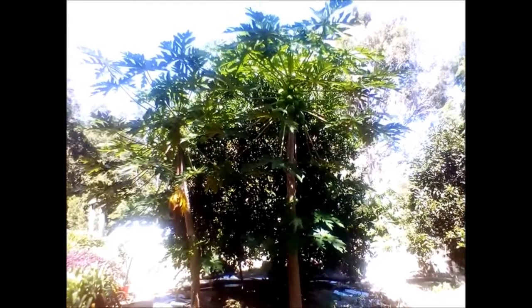We also got custard apples here. I got some going from seed. We'll see how that goes.